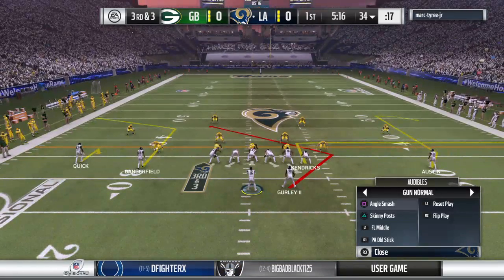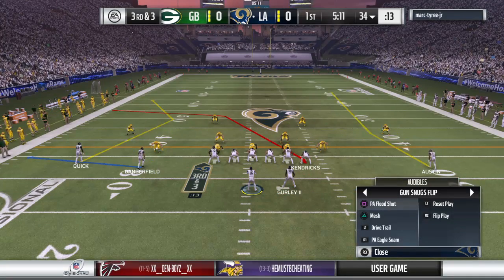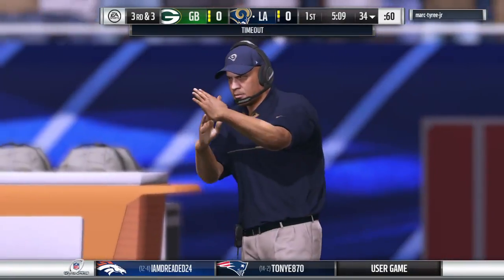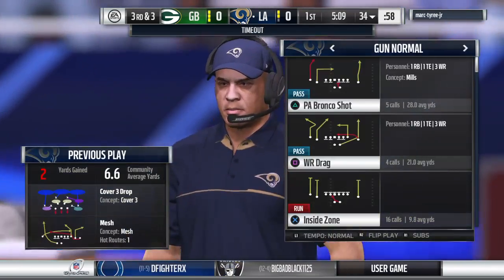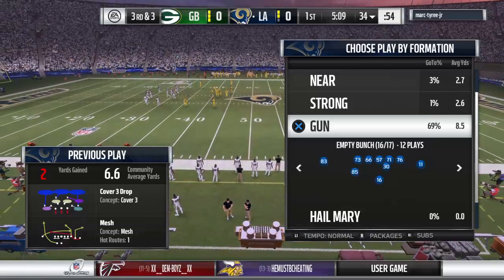Lucky 56. Now hold everything here. We're going to get a timeout by the offense. They'll have 2 remaining as we step aside here in this first quarter.